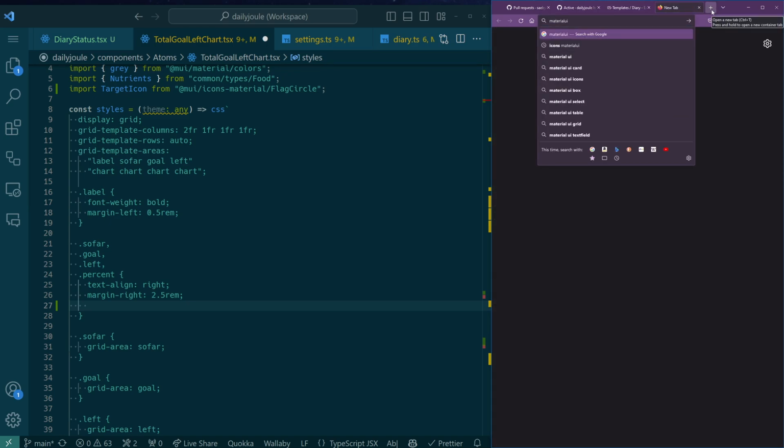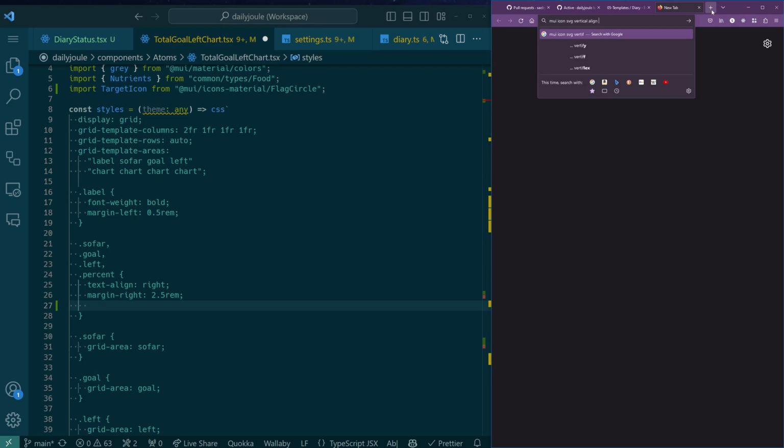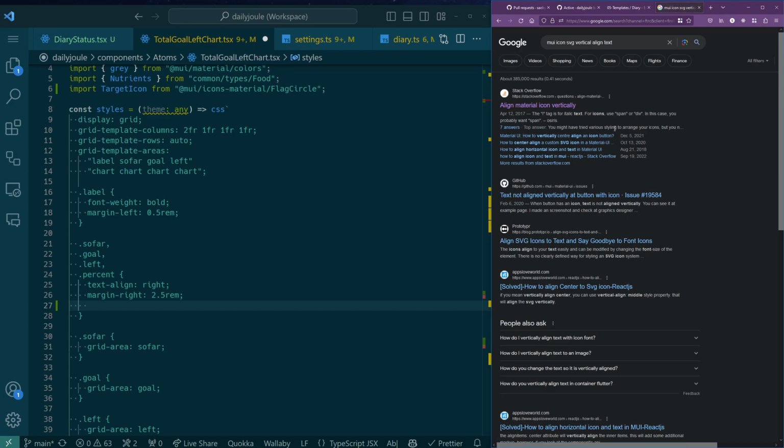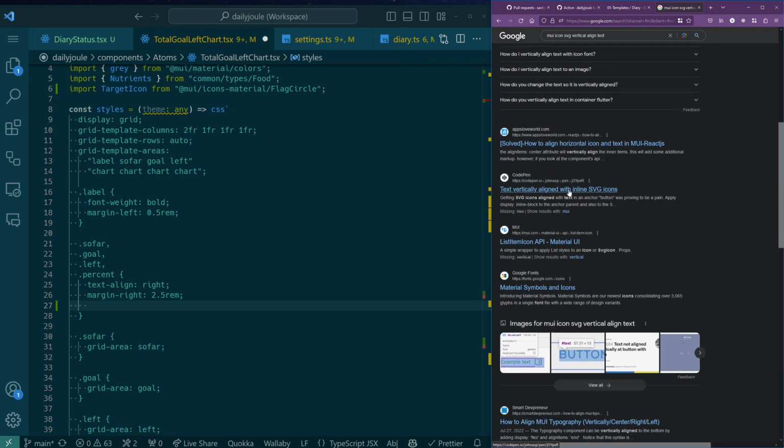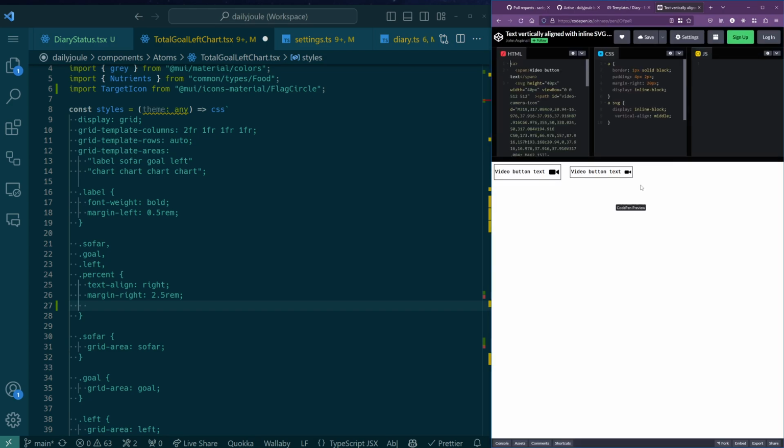Material UI... MUI, icon, SVG... vertical align text. Text vertically aligned with inline SVG icons. Yeah, maybe. Maybe.